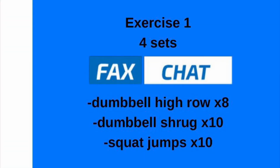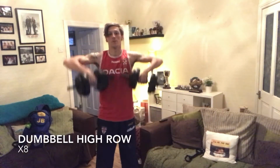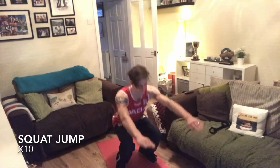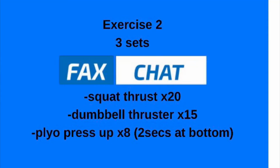Done. Exercise one: dumbbell high rows, dumbbell shrugs, and squat jumps. Alright, exercise one done. On to exercise two, and this one is squat thrusts, dumbbell thrusters, and plyo press-ups.